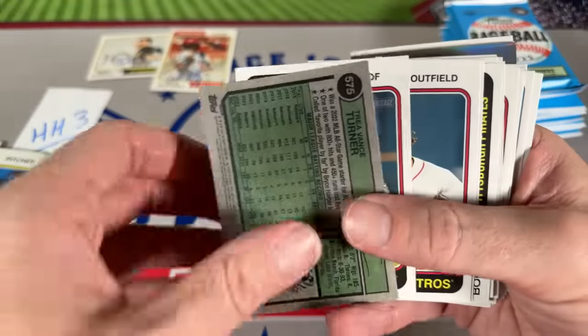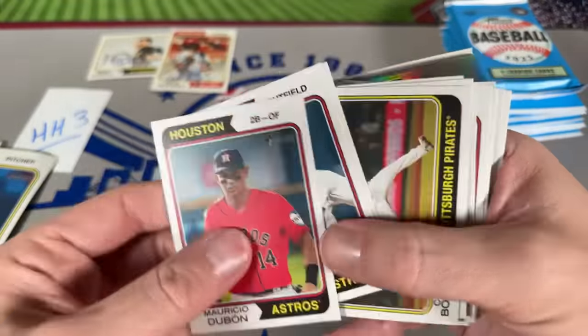Trea Turner is upside down. Photo variation right there.